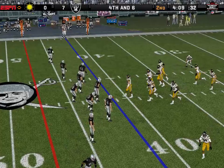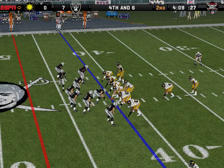Hey, let's go. Let's go, D. Set. Number 16 sends a man in motion. Gets rid of it. Almost intercepted.